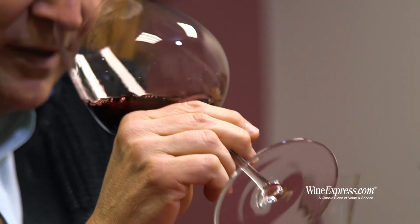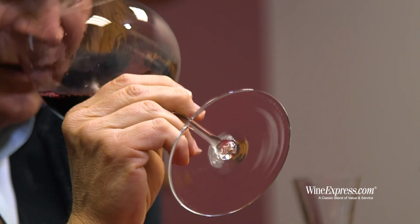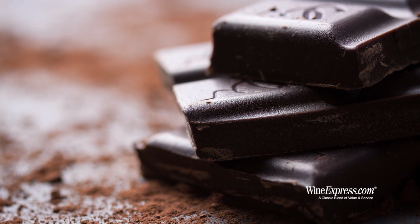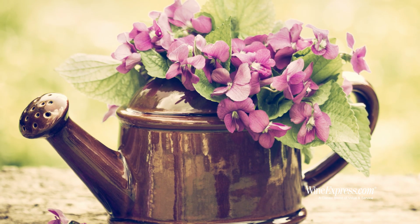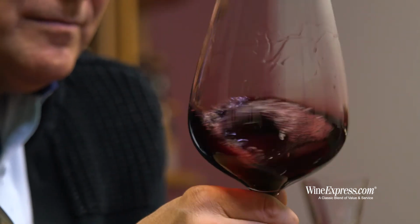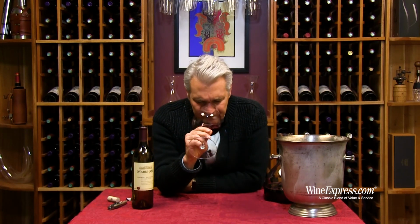Wow. Big. Sweet nose. Cassis. Dark chocolate. Black cherries. Some hints of violet on this. Wow, that's pretty. Getting more of that chocolate. More cherry. All right, stop sniffing. Let's taste.